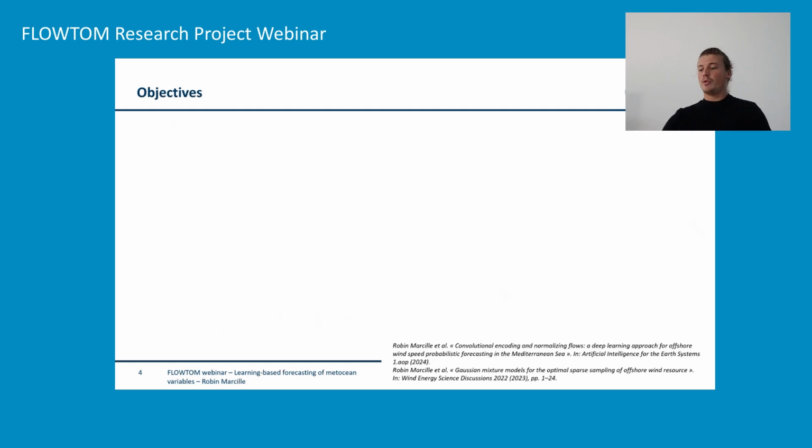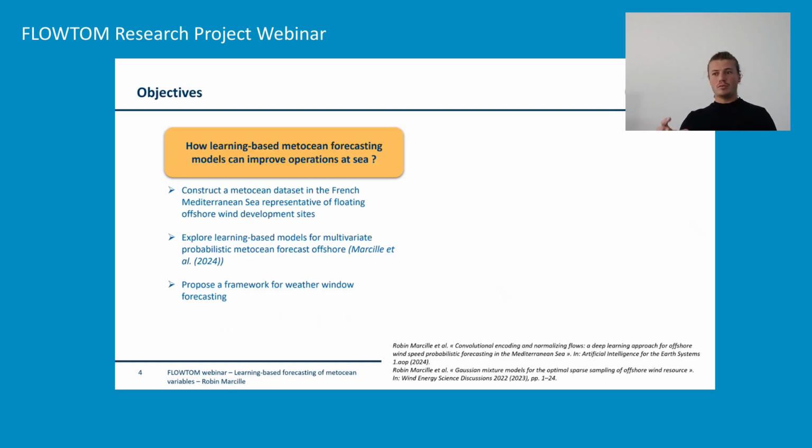So the objectives of this work are twofold. The first one is to explore how we can, with learning-based metocean forecasting, improve the operations at sea. So we constructed a metocean dataset in the French Mediterranean Sea that is representative of a floating offshore wind development site to develop the methodology. We explored learning-based models for the multivariate probabilistic forecasting of metocean variables, and this gave birth to an article in 2024, and we proposed a framework for weather window forecasting.